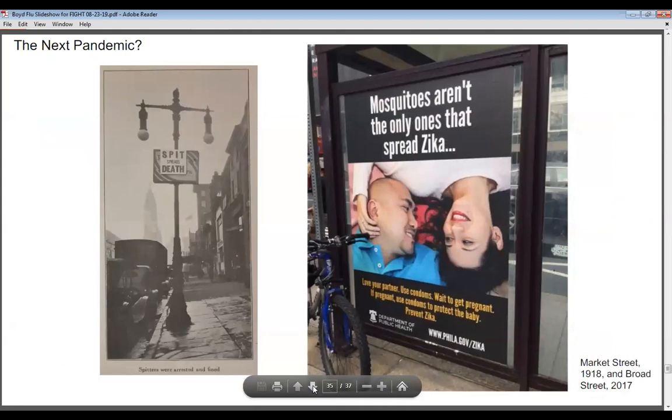And this use of signs, we use this sign as an iconic image in our exhibition, because the sign you see on the left, the striped sign underneath, that was a sign for the Liberty Loan Parade. And when the flu broke out, they just slapped those spit spreads death and don't spitting signs all over the Liberty Loan signs. And then signage as well, here on Broad Street in 2017 against Zika.